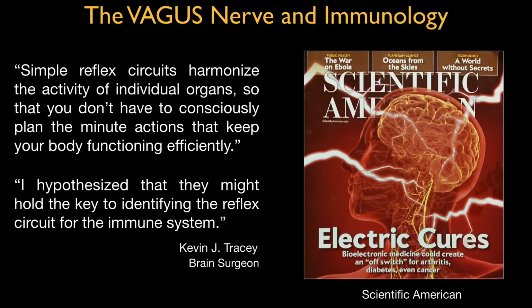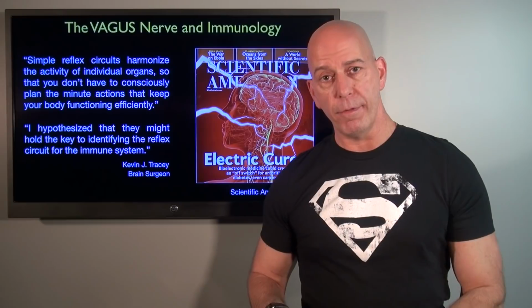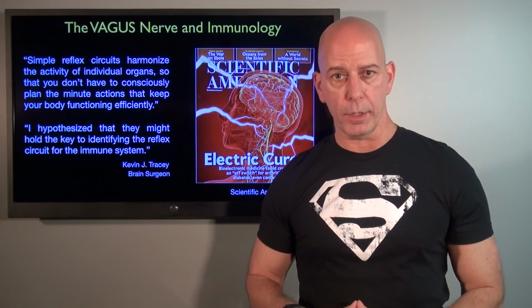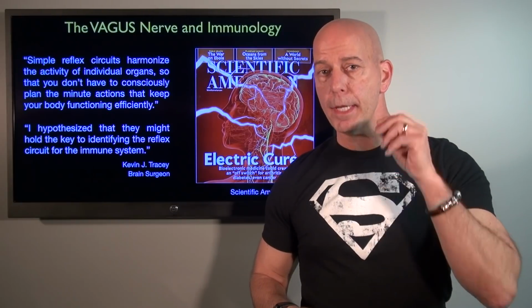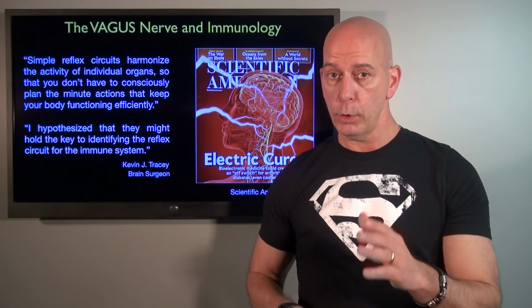Now, like I said, there's lots of research with this. Brain surgeon Kevin Tracey said this in Scientific American magazine in an article entitled Electric Cures: Simple reflex circuits harmonize the activity of individual organs so that you don't have to consciously plan the minute actions that keep your body functioning efficiently. I hypothesize that they might hold the key to identifying the reflex circuit for the immune system. And I'm telling you, I see this all the time. Vagus nerve controls so many different organs and so many different functions in your body that when you make adjustments and you make sure that those nerves are functioning properly, miracles happen in the body, including miracles to the immune system.